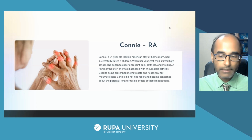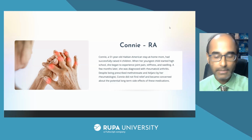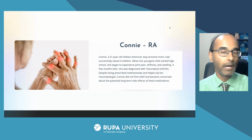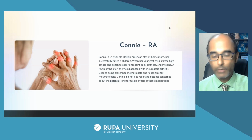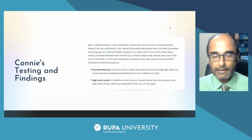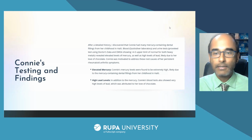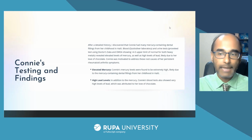But she didn't really feel better. She wasn't finding relief. She was still struggling with a lot of the same symptoms. And then she began to be concerned about the potential long-term side effects of these medications and sought out integrative medicine to see what she could do. So always start with a detailed history. And I found out that she had many mercury-containing dental amalgams from her childhood in Haiti.